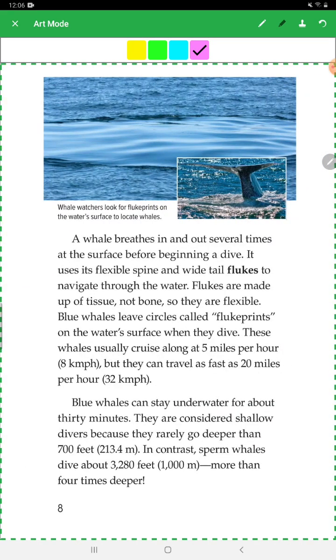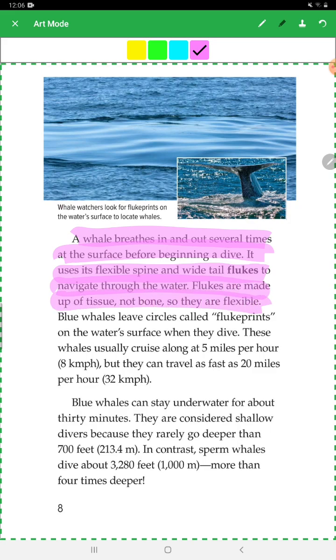A whale breathes in and out several times at the surface before beginning to dive. It uses its flexible spine and wide tail flukes to navigate through the water. Flukes are made up of tissue, not bone, so they are flexible. Blue whales leave circles called footprints on the water surface when they dive.